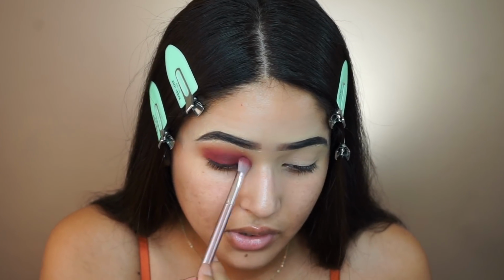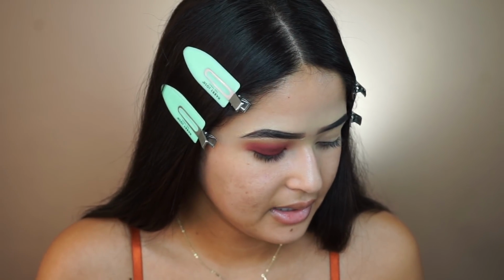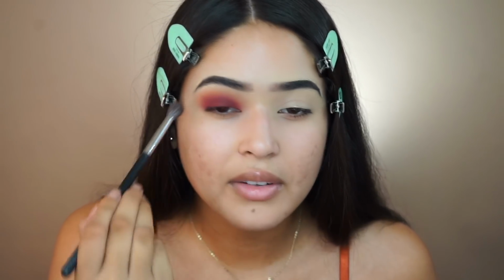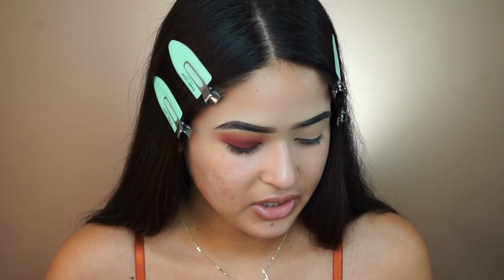This is a beautiful shade, and I'm telling you, they're blending so amazing. I love it. And I'm going in with Midwest one more time and just making sure everything's blended. This look doesn't have to be perfect because it is like a smoky eye. Perfect for the fall time, even though right now in Texas it's like 100 degrees. It's still September, which means it's fall.